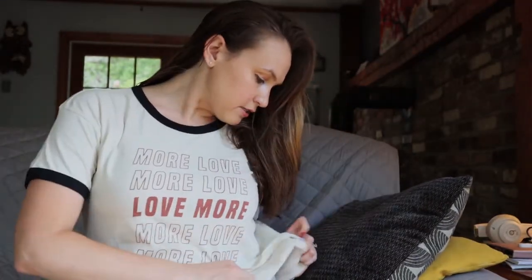So that's this. And then this is a t-shirt from the same company. It has the little tag inside as to who made this shirt as well, and I really like this. Love being kind to one another is definitely something that is super needed in society today.